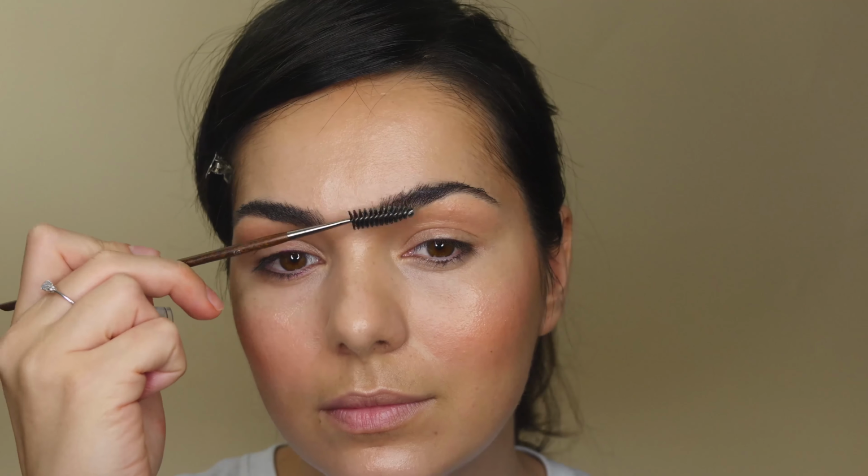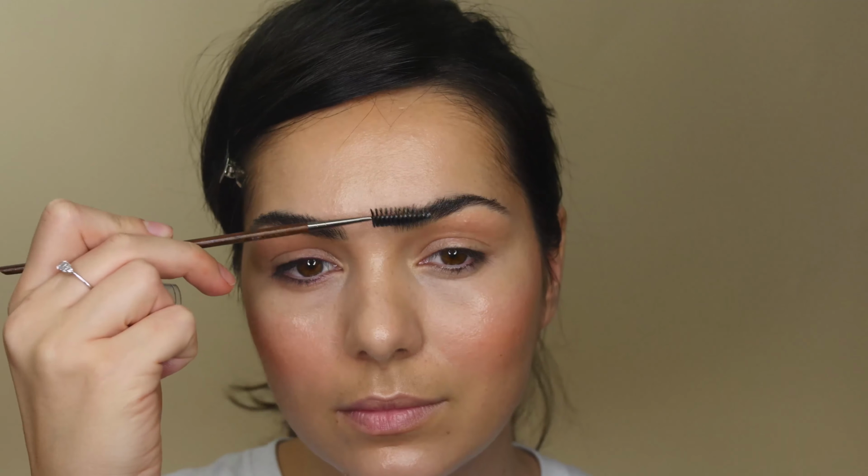I'm going to keep it very natural because I don't want to draw lines now with this natural look. I'm going to put a little bit of mist and fix on my brush and then arrange my brows.